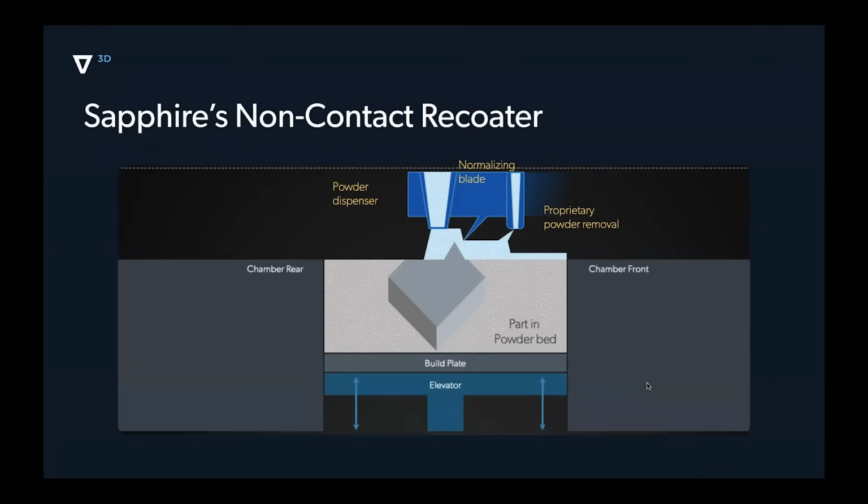So using this process, we have the ability to tolerate geometries that tend to want to peel up and interact with the recoater, or geometries that are very susceptible. Think of things like heat exchanger fins and very thin walls, high aspect ratio geometry that have potential to be damaged or distorted or bent by some sort of physical recoat mechanism that would interact at that level.